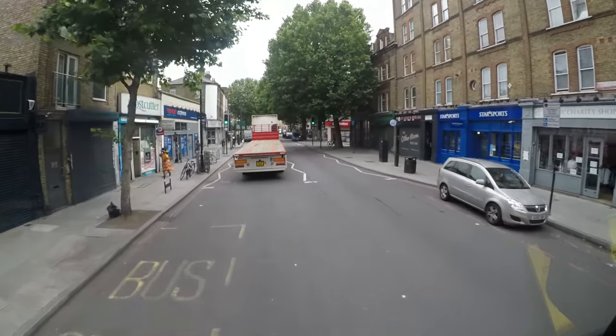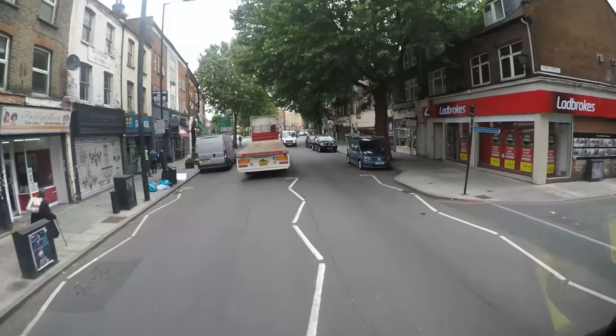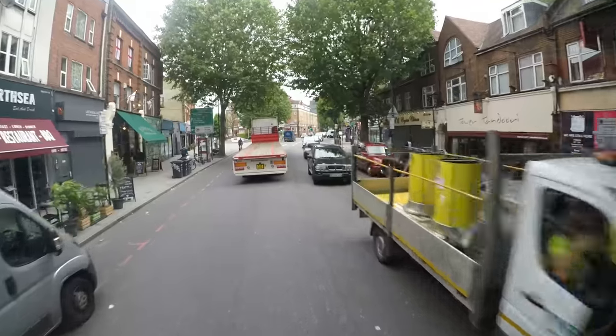Right, home stretch, half a mile away. Just half a mile. 5 minutes. 800 yards. Yeah, we're not going to take 5 minutes.